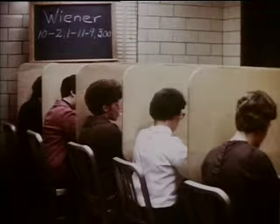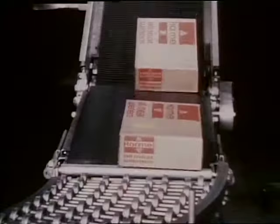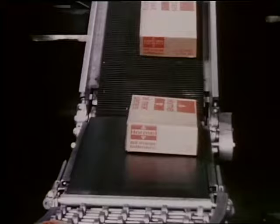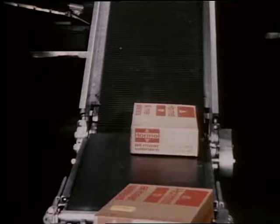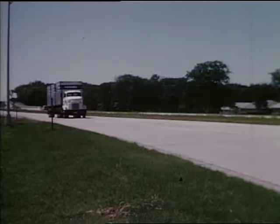The wieners are packed in carton, placed on a conveyor, and headed for the loading dock. After loading in refrigerated railroad cars and Hormel trucks, the wieners are rushed to customers across the country.